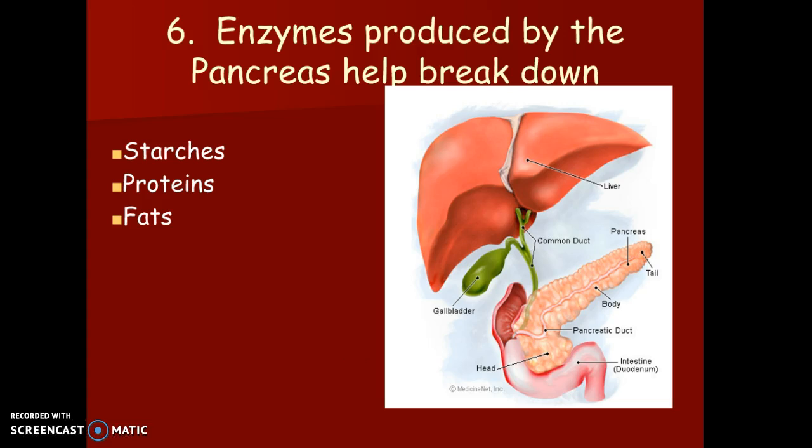Number 6 talks about the enzymes produced by the pancreas. Those enzymes break down all parts of the food that give us energy: starches, proteins, and fats. So here's a picture of the pancreas. They call it a finger-shaped organ, and you can see that it has a duct in it also, and that is where all those enzymes dump into the small intestines again. So you've got the pancreatic duct going in there, and you've got the bile duct going into the small intestines to help with chemical digestion. And of course, when we talk about the pancreas, we will talk about insulin too one day in class.